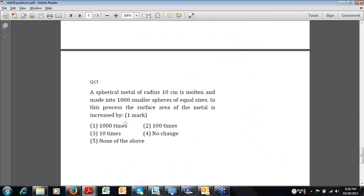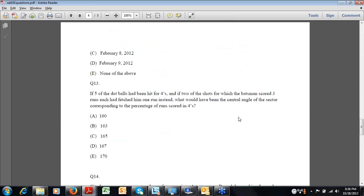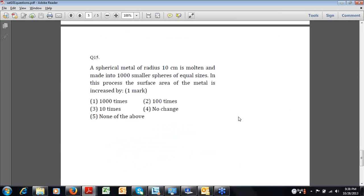We have question number 13, 14 and 15 today. Let's solve these questions quickly in 10 minutes. Okay, 3 questions only. Why 10 minutes? I'll give you 6 minutes to solve these questions. Question number 13, 14, and 15. Let's review it at 9:44. Meanwhile, if you have any problem in any of the questions that I have explained till now, you can raise a concern.